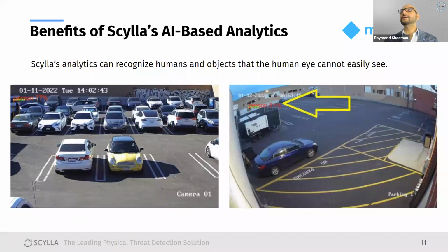So in this slide, you can see the benefits of Scylla's AI-based analytics. Scylla's analytics can recognize humans and objects that the human eye cannot easily see. If you look at the picture on the left, we have a parking lot with a lot of cars and a lot of graffiti. And just here in the left corner, you see the red bounding box, and you can see that a person has been identified with 77% accuracy.